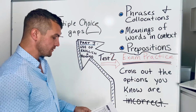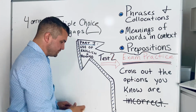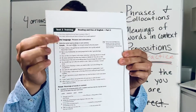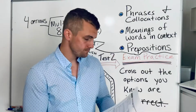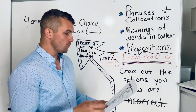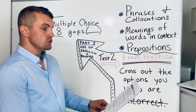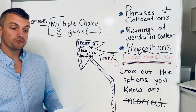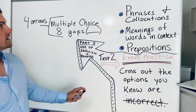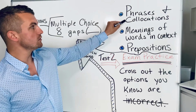We're going to read together. We're all on this page right here. Follow along. So, reading and use of English, part 1. Here it says, circle the correct word or phrase in each sentence. Now, what we're doing with this training is we're going to practice the use of phrases and collocations.